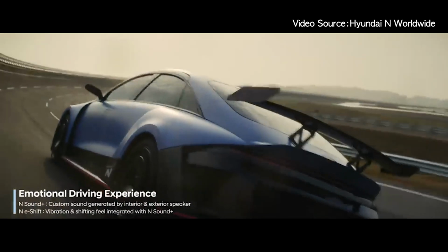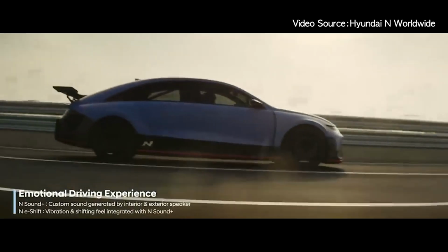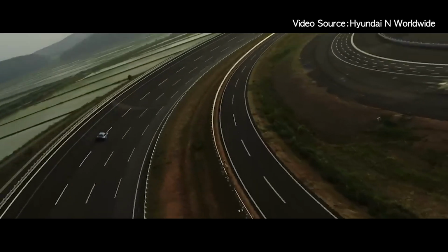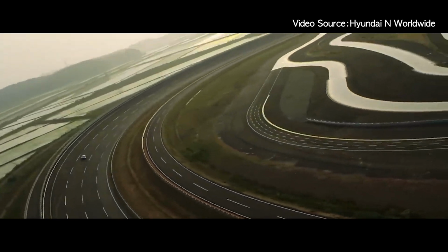Just imagine the possibilities and listen to what that sounds like. How it drives. How powerful that is. You will be able to curate your own settings to suit your driving style.